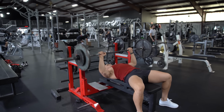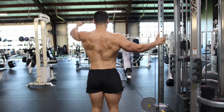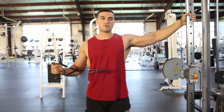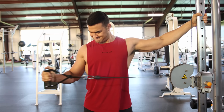Instead, continue to focus on your pressing movements and replace any direct front delt work with a reverse fly that targets the rear delts. Another good alternative is to perform rotator cuff exercises that will strengthen the smaller muscles in the shoulder. Doing so will help increase shoulder stability and reduce injury risk, which brings us to the next point.